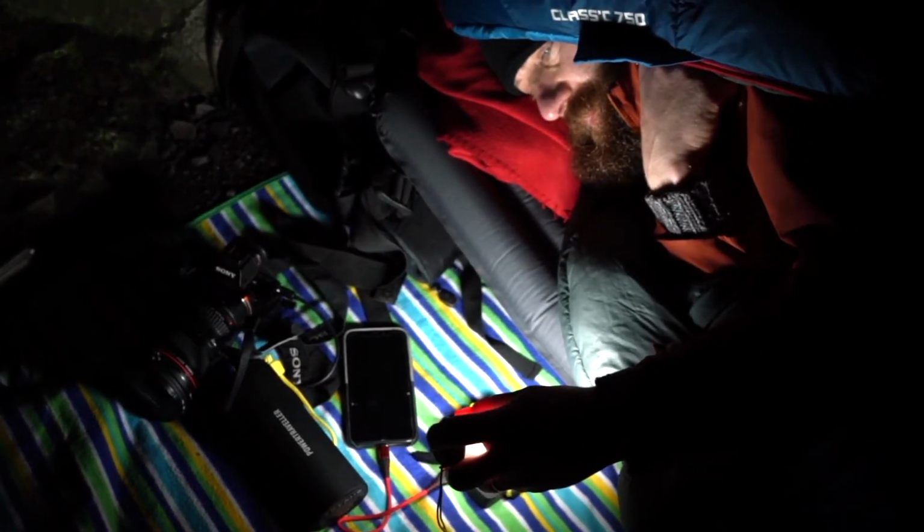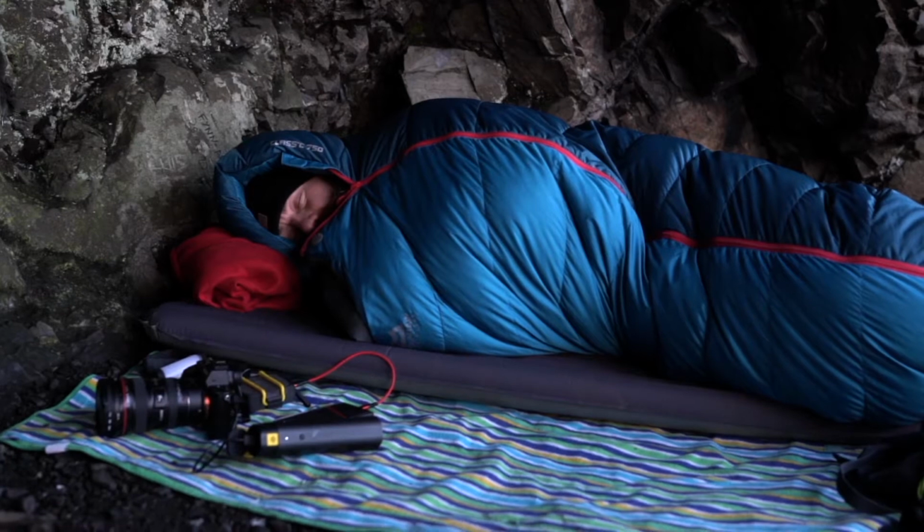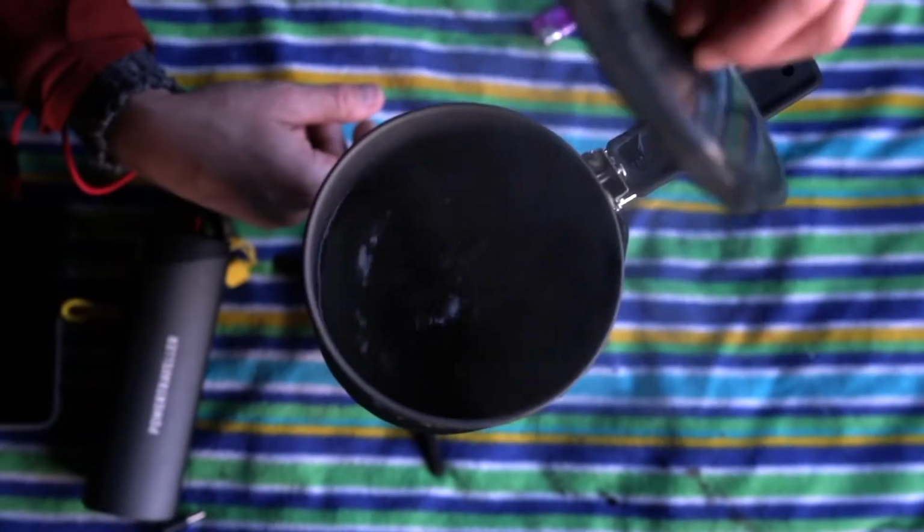Many of my trips take me to off-grid locations requiring overnight camping. Whilst I sleep, I can rest assured that my kit will be charged, ready for another day of adventure.